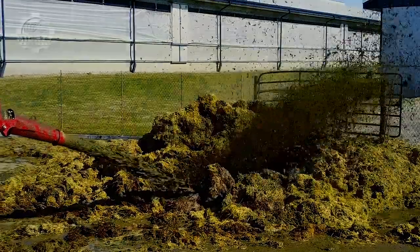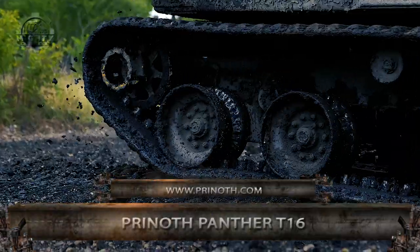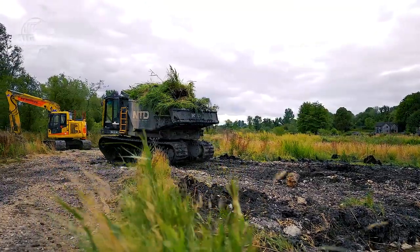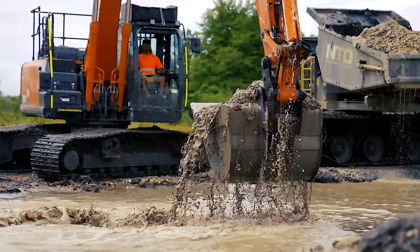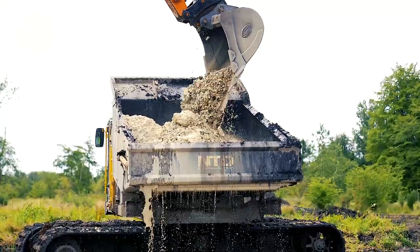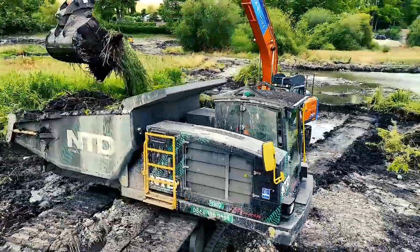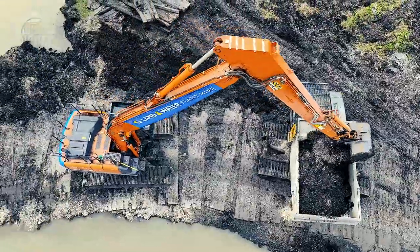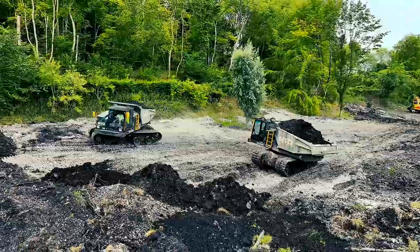Pranoth, a preeminent manufacturer of snow groomers and tracked utility vehicles, created the outstanding and adaptable Pernoth Panther T16. The Panther T16 offers great performance and maneuverability while being specifically designed to excel in difficult terrain and bad weather. The Pernoth Panther T16's sturdy and dependable design is one of its distinguishing qualities. It can easily traverse difficult terrain thanks to its strong engine and sturdy chassis with considerable ground clearance.